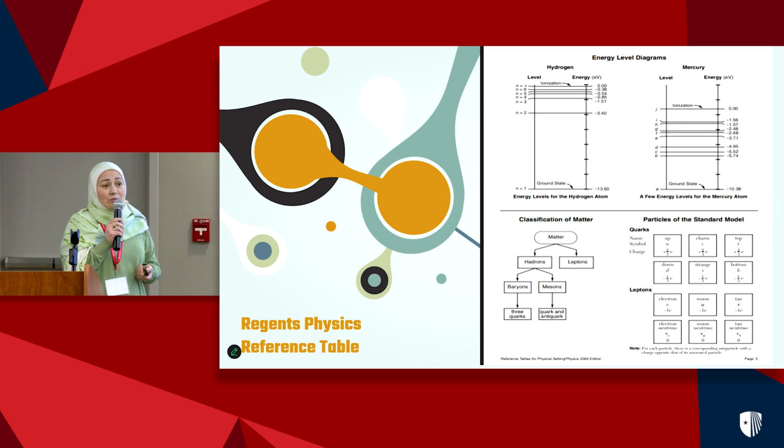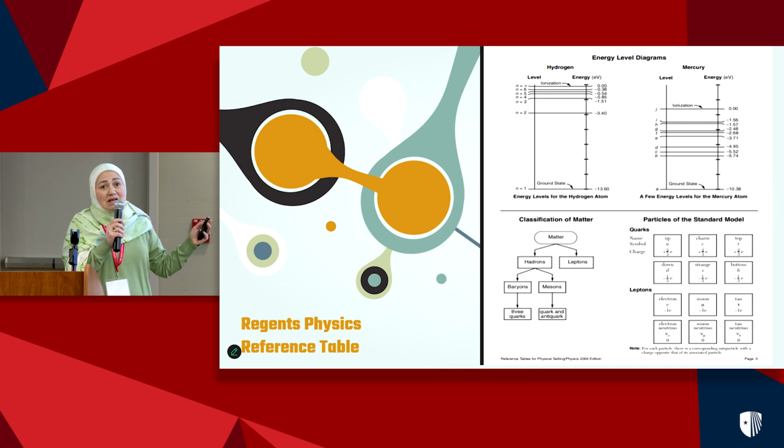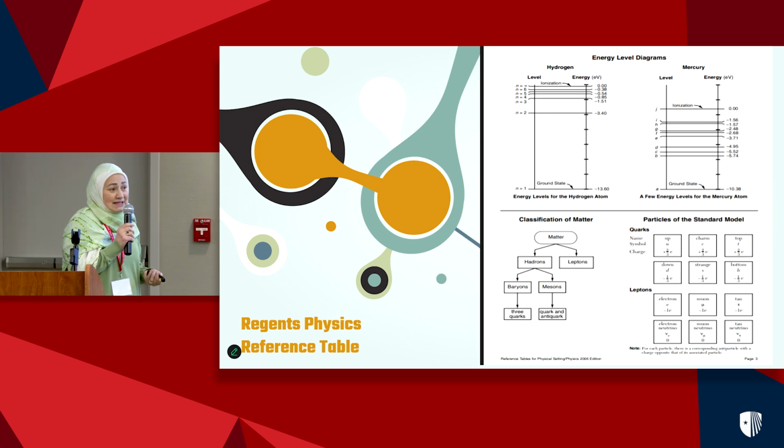So when you ask them what physics is, or what they remember from what we taught them, they say, oh, that's projectile motion, it's an inclined plane. That's what they remember from their physics classes.